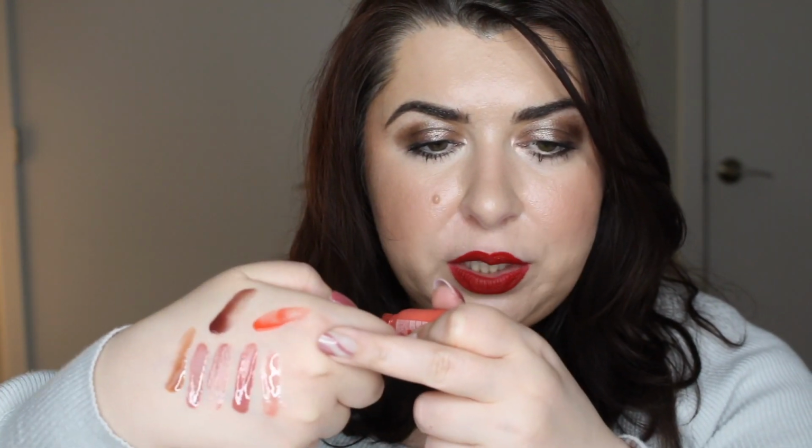And the final one is again the Lip Butter Balm in Poppy. This is perfect for the summertime, for spring and summer, because it is a lovely bright orange shade right here. So I want to use that up during the summertime, because I think it's going to give a lovely pop of color.